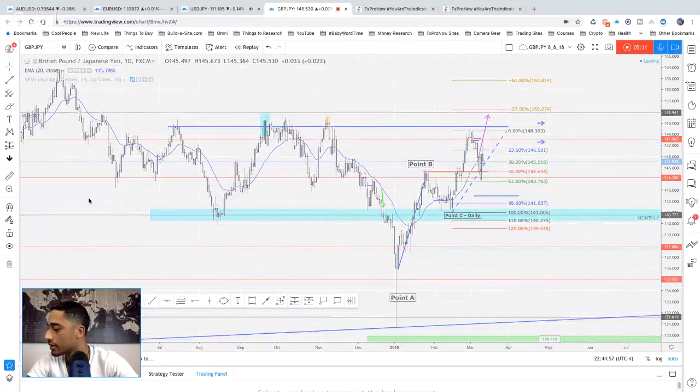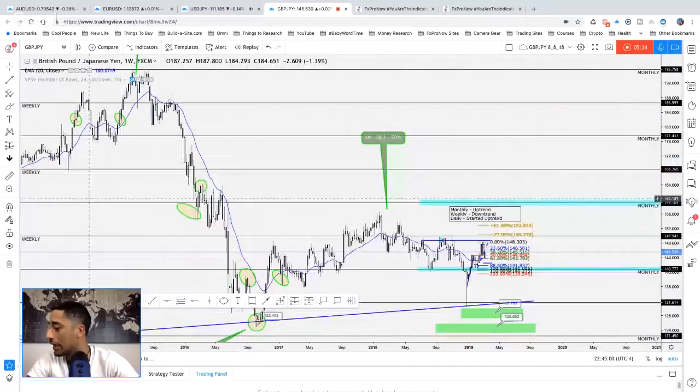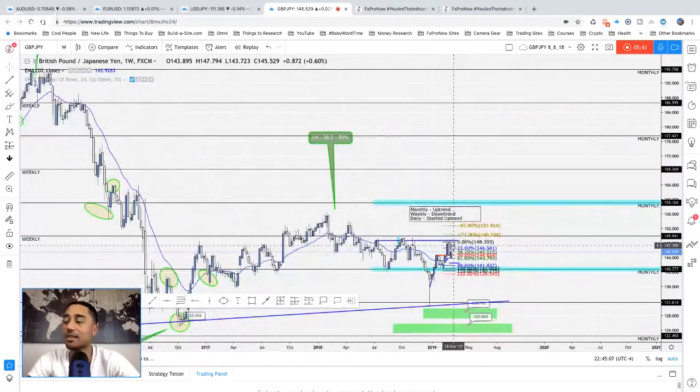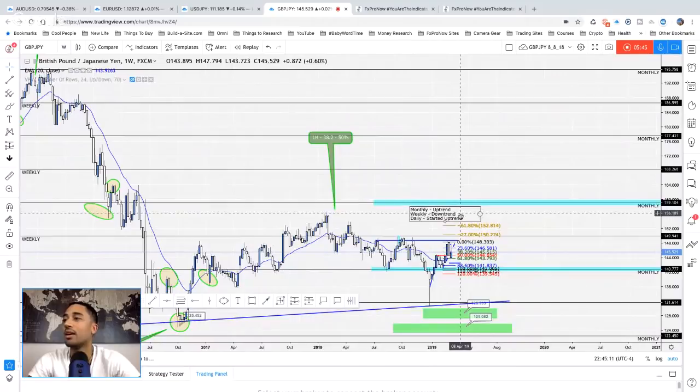Let's go see. Where are you getting that, Shirley? Where are you getting 156? Because that's a long way. That's far. Where are you getting that? Who told you that?